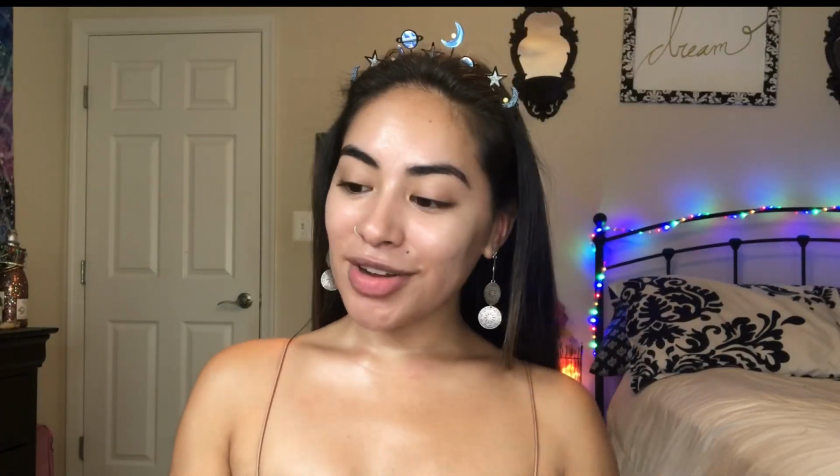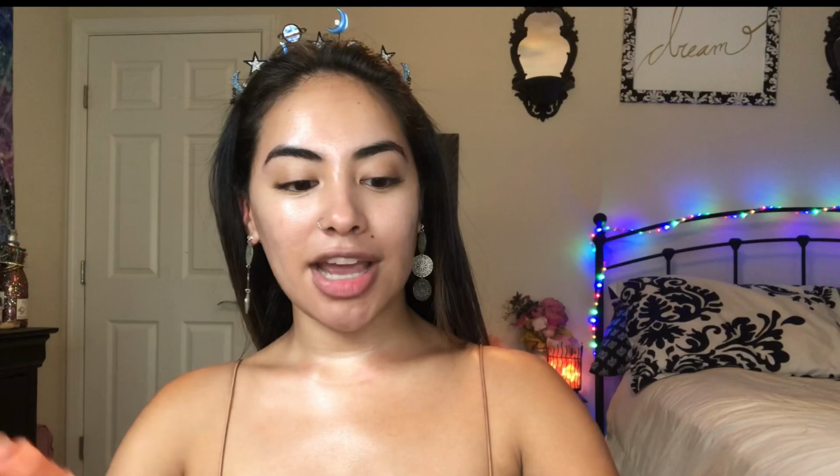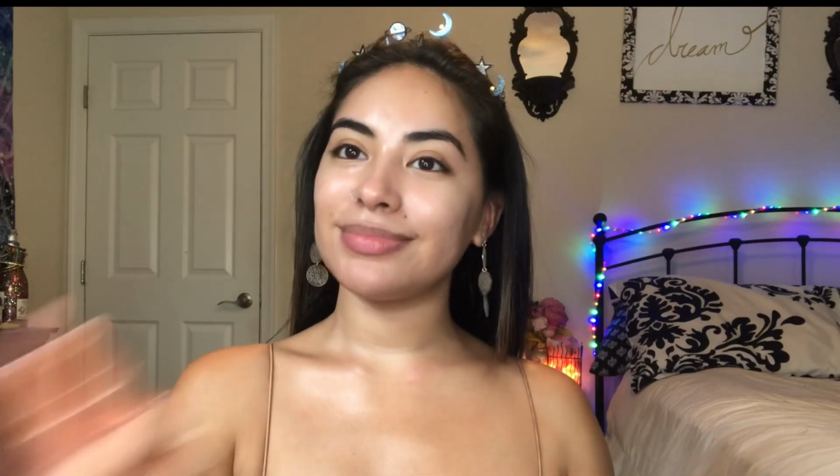Okay guys, to start off, I'm gonna use my favorite mist. This is the L'Oreal Lumi Dew Mist, and I really like this to prime and hydrate my skin before foundation.